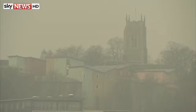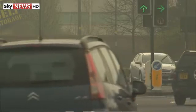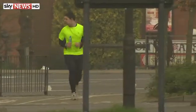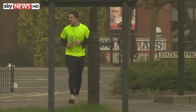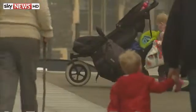And what is causing this air pollution? Well, it's a mixture of things according to DEFRA. Local emissions from things like cars, light winds, pollution coming over from the continent, and that Sahara sand which is being blown 2,000 miles north and hitting parts of the UK. It's being combined with that warm air and then deposited by rain onto things like cars, for example.